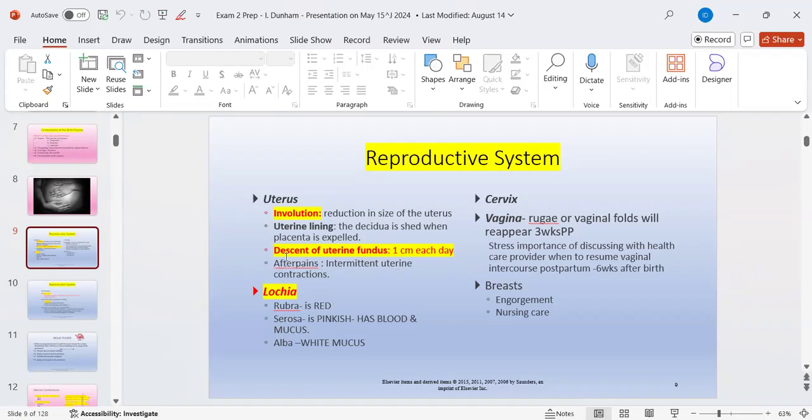So we're kind of going backwards a little bit. That's okay though. And then we have the descent of the uterine fundus. We involute every 1 centimeter each day. And you have afterpains. And these are all your key terms to this chapter. And those are intermittent uterine contractions.